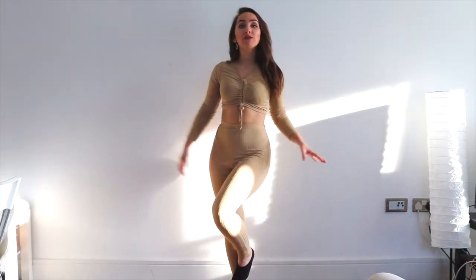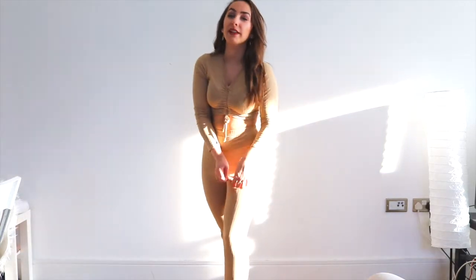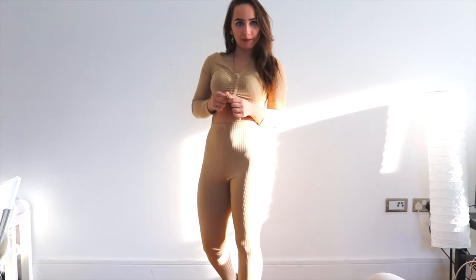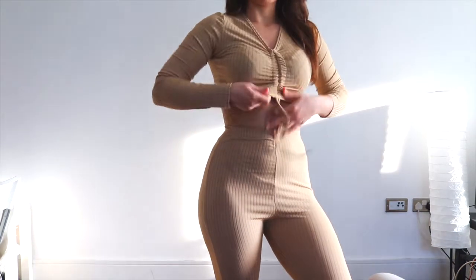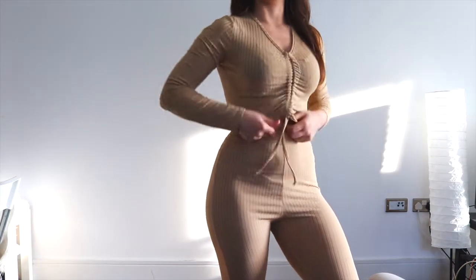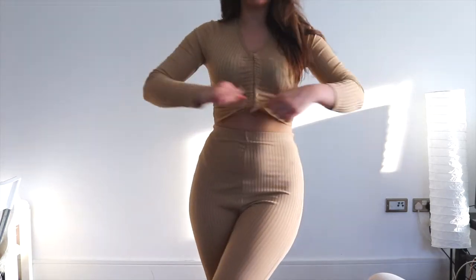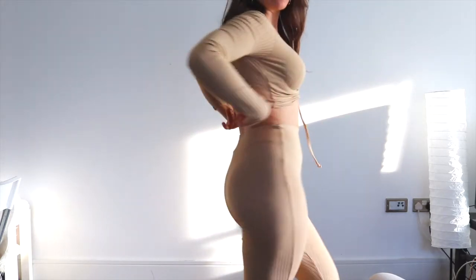Right guys, the next outfit is a nice beige suit. So basically those are also like leggings, but they're very stretchy, and also this long sleeve that you can tie up here. I really like this top because you can make it much longer if you're a bit colder, but if it's a little bit hotter outside, you can bring it up and you've got a kind of nice crop top instead of a normal long sleeve. That is one of my favorite outfits ever.